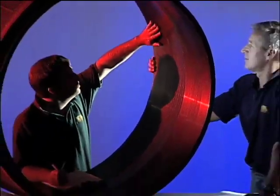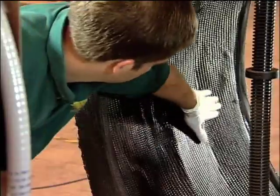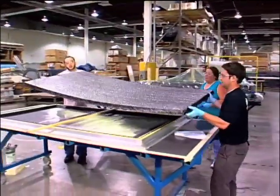From fan cases and airfield mats to boat decks and bridges, WebCore is working to spin its technology into new government and commercial applications.